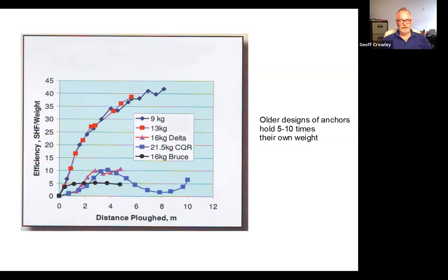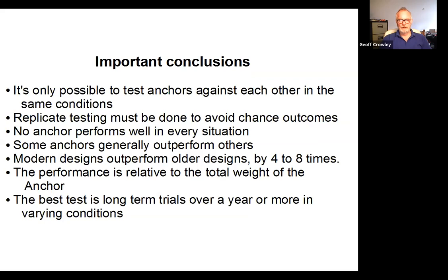The new generation anchors, however, continue to increase their force until they level out at typically about 35 to 40 times their own weight in terms of the static holding force. There's some important conclusions that come from the scientific approach of measuring performance of anchors, and these are they. It's only possible to test anchors against each other in the same conditions.